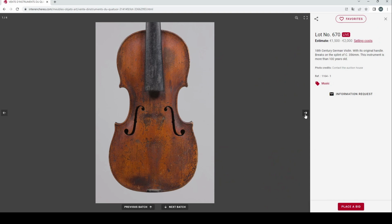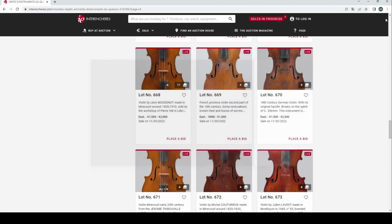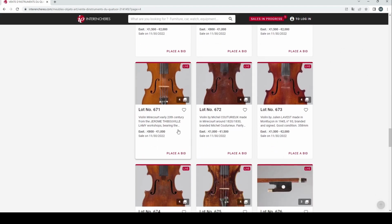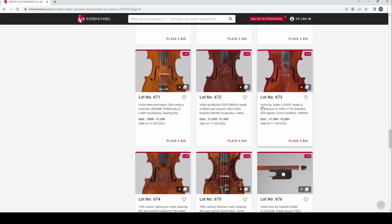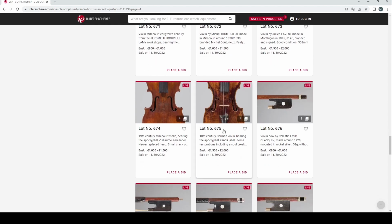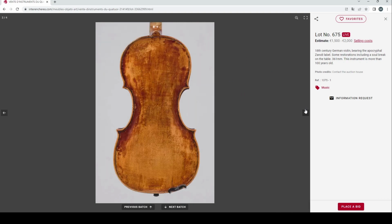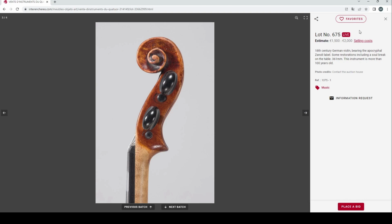Let's have a look at this 18th century German violin with original neck. Breaks on the splint of C. It's like a fairly low tier kind of German violin there. Mircourt 20th century. Violin by Michel Quatreau. Julien Levesque, 19th century Mircourt violin there again. Another 18th century German violin with a Zanoli label. 1500 to 2000 there. Interesting looking scroll.